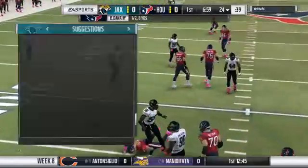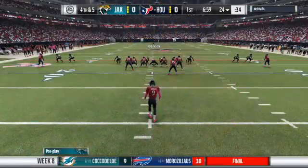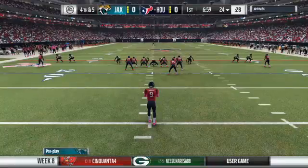And he'll be hit as he releases it, and that'll fall incomplete. Third down is a down both sides know they absolutely have to win. And the name of the game for the defense is pressure on the quarterback. But pressure on the quarterback with contact, that's how you end up winning it.